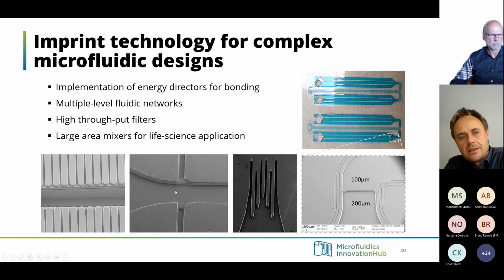And we can even do not only 2-dimensional but also 3-dimensional microfluidic devices, as shown in the lower right picture, where we have one channel entering from the top, having a step to a 200 micrometer deep channel, and having the energy directors left and right of the microfluidic device. So we basically have 3 different levels combined in one system.